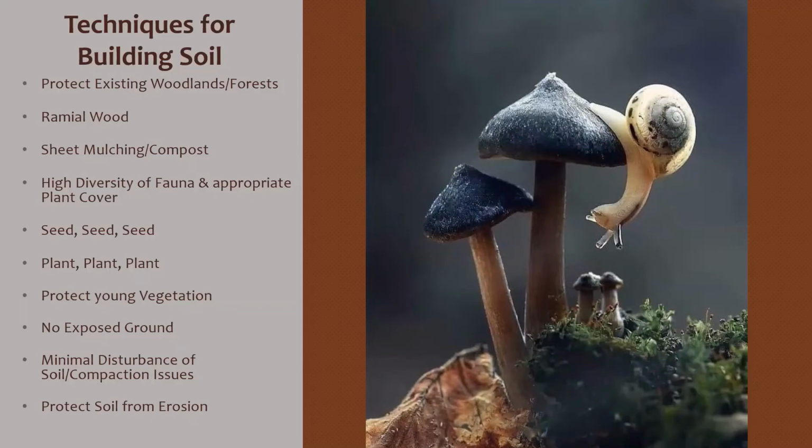So minimal disturbance of the soil and compaction issues. When we have to, like with caliche, I can't just seed on caliche because it would just wash away. One of the things I do is I'll go in with a pick, a group of us will go in with a pick, and we're not tilling the soil, we're just opening the soil. Throw some organic matter in there like compost, and then we'll seed that area and then put a light mulch over it, and we get pretty good seed germination from that. And then of course protecting our soils from erosion.